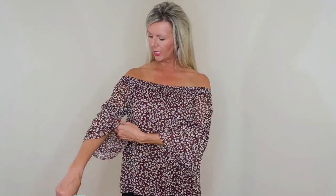It's a nice length. I could totally wear this with the leggings and feel covered. So I really like it too. Love the little sleeve detail. It has the little elastic around the sleeve and then the little bell sleeve. So very, very nice.